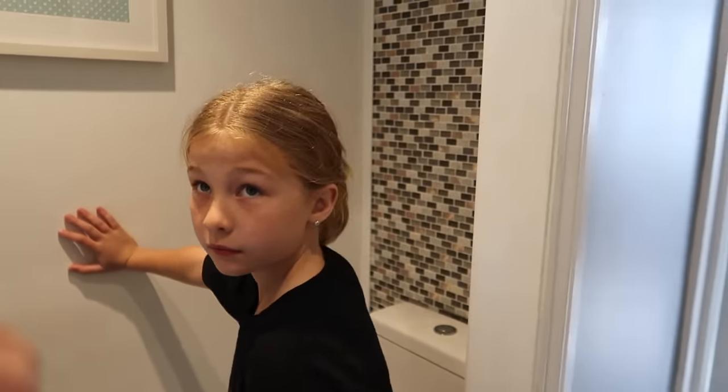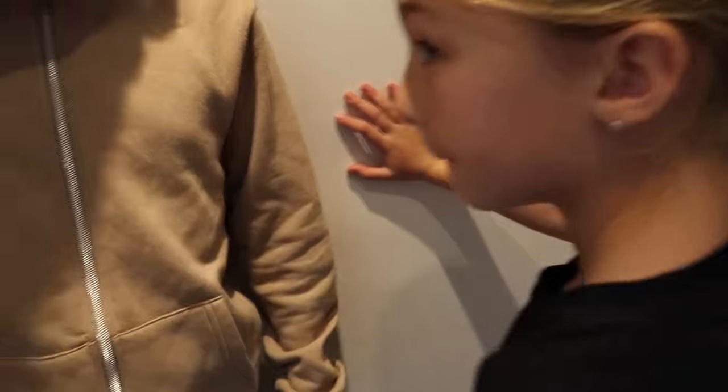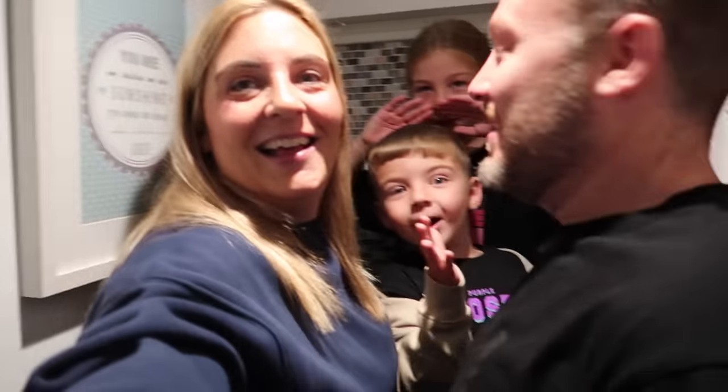Maybe we should have done this little bathroom last. I mean, could we all fit in there? Logan, can we all fit in this one little bathroom? Let's see. Come on in, you go. Everyone in. Logan's going on the toilet with me. Oh my god. Shut the door. Yes, door shut. Are we in? Yes, we're in. Yay. Hey guys, we're gonna film Last to Leave the Bathroom.